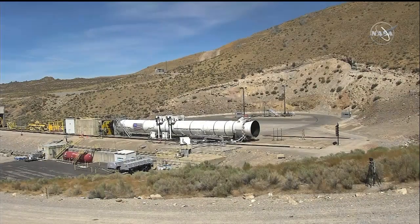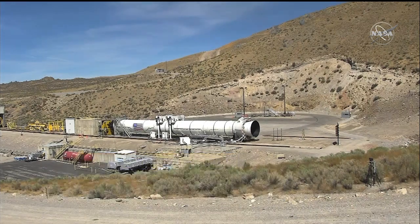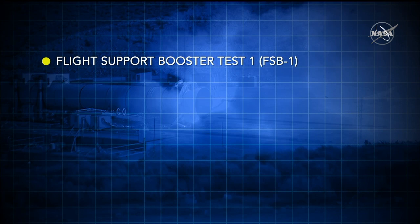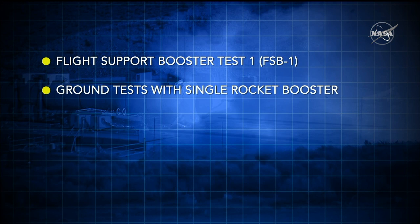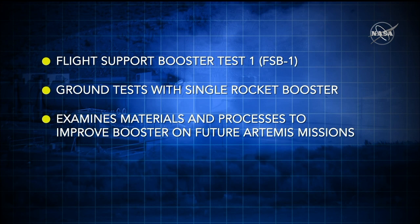Now we are looking live at a view of the Northrop Grumman Promontory facility in Utah, where our booster will be tested today. And as you can see, the booster is anchored in the sand horizontally since it's not being launched. Today's test is called the Flight Support Booster Test 1, or FSB-1, and it is a ground test conducted with one booster. It's the first test that will examine materials and processes that may be needed to improve the booster on future Artemis missions. The booster being tested today will fire for a little over 2 minutes and produce around 3.6 million pounds of thrust, just like the booster will do during launch.